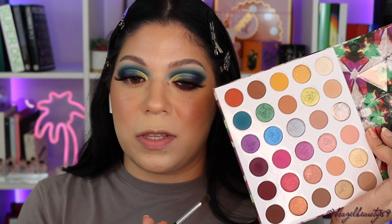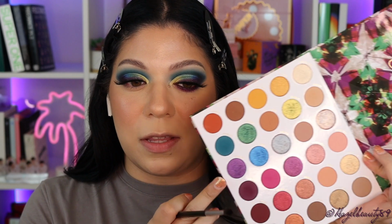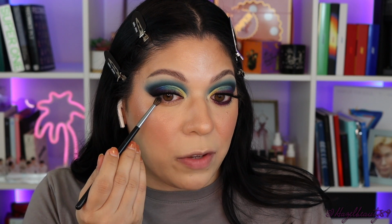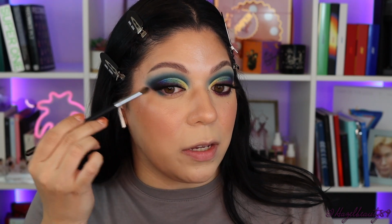So I went ahead and stuck with the purple on the lower lash line so we can just incorporate the top together. So I'm just gonna use the same shade, this one right here, which is Surreal, and then I'm gonna go into Majesty, which is this really pretty shimmery purple, and I'm gonna put that a little bit towards the front. But first, to tie in a little bit of this blue, I'm gonna go in with Wave-like just a little bit right here on the outer corner. That way it can tie with the top.